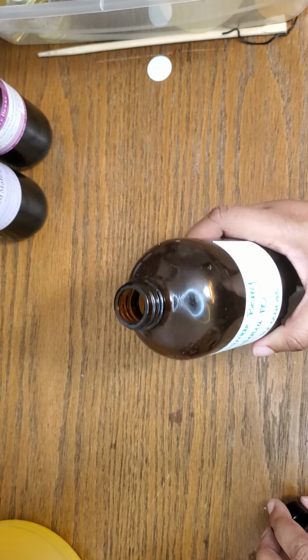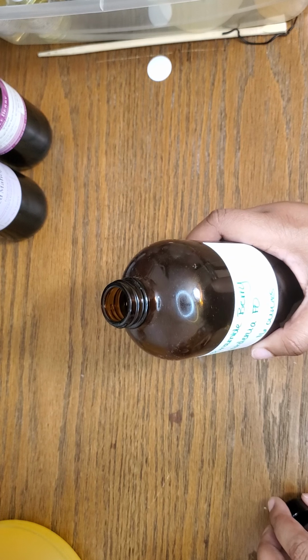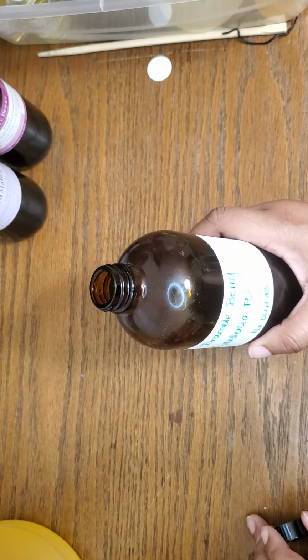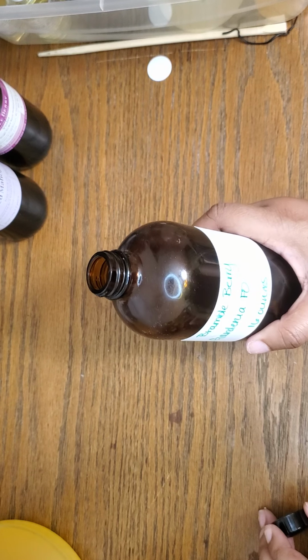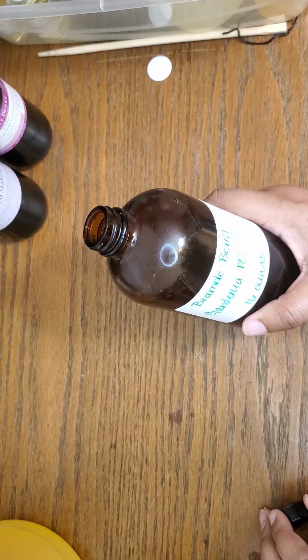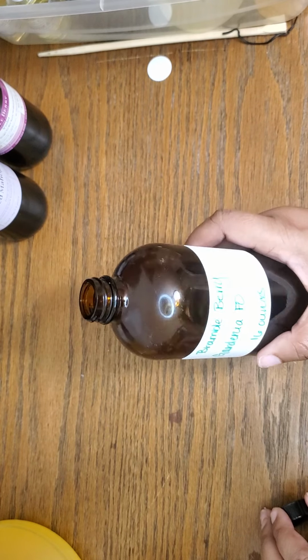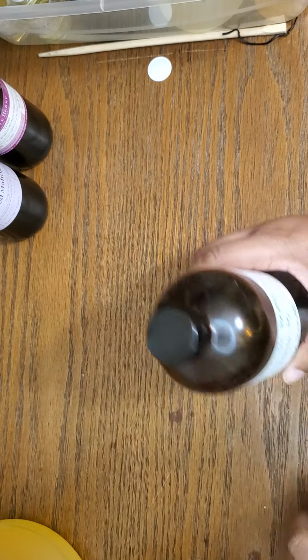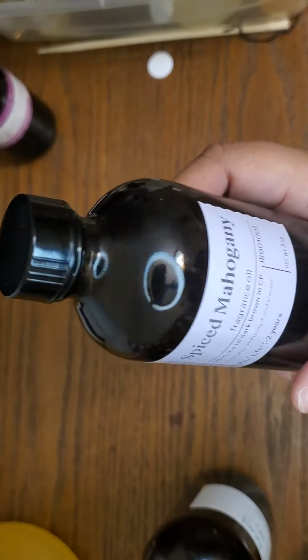And I only use this in two of my blends. In one blend, it accelerates the crap out of the soap. In a different blend, where it's the same ratio, it doesn't. So I think that depending on what you blend it with, it will accelerate your soap. You just gotta be careful. All right, on to spiced mahogany.